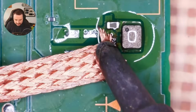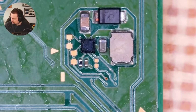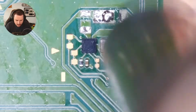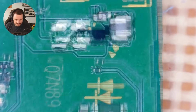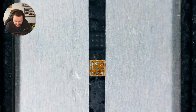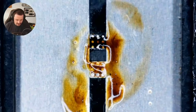Just come in with our wick here. Clean the area up essentially. Lovely. This area here as well. Just as an FYI, that cap there might be functional, but because I'm working in the circuit, I'm just going to remove it. Okay, taking this chip and also this one. God knows what way they actually go, but I think they're the same size. Yeah, lovely. Look at that. A little bit of flux. Can't remember what chip is what, but I don't think it matters currently.